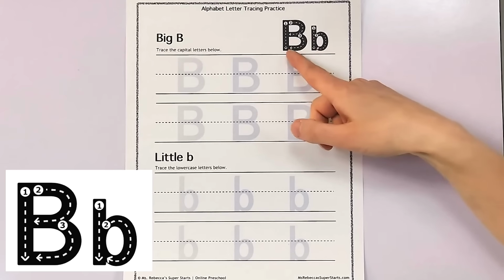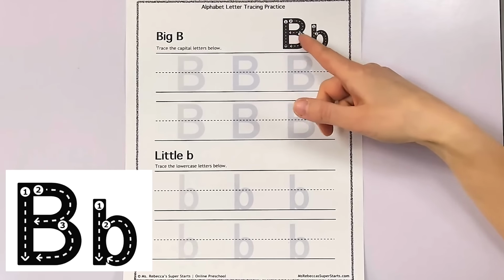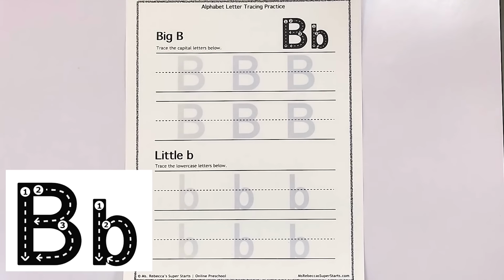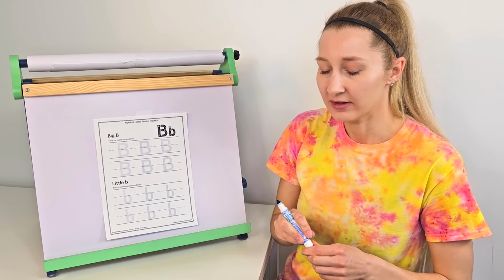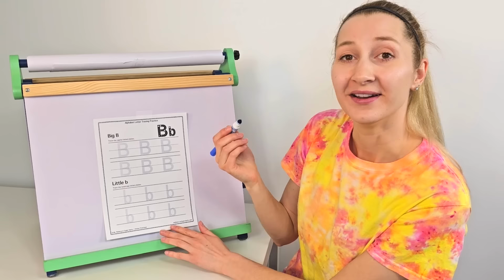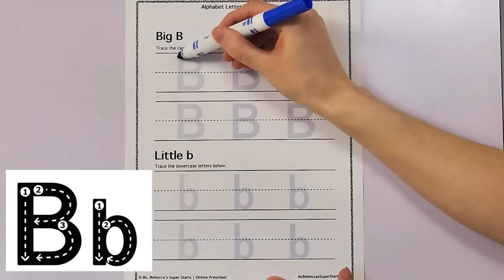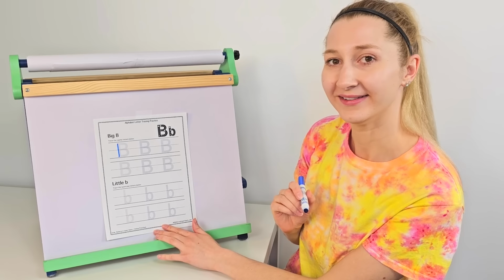We have big B or capital B, which has these two bumps. And then we have little b or lowercase b with just one bump here. All right, let's start with our big B, our capital B, and we're gonna use the color blue. We're gonna use blue because blue starts with B. All right, the first thing we need to do is draw a line from the top down to the bottom right here. So let's do a line down. Woo! All right, good start.